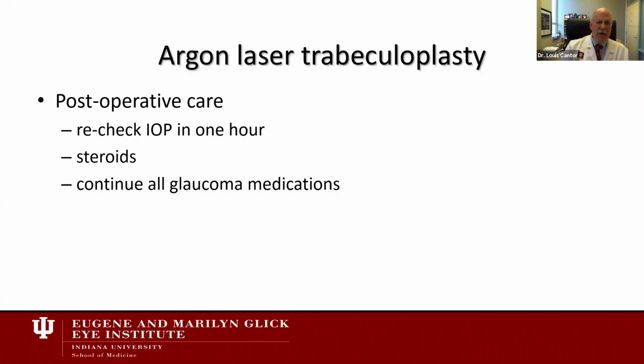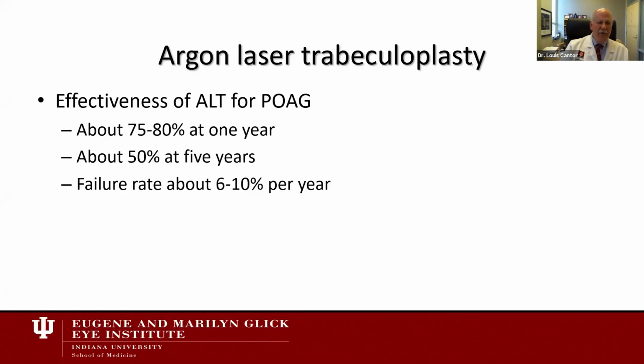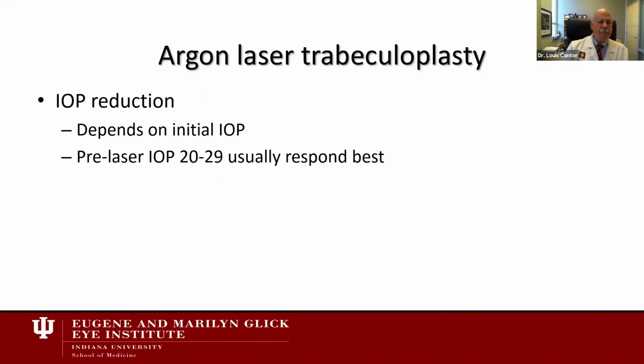We generally check these patients afterwards, treat them with steroids, and continue their glaucoma medications to see what the effect is. It generally takes about a month to know what the effect of laser trabeculoplasty has been. In patients with standard primary open angle glaucoma, the effectiveness is about 75 to 80% at a year, about 50% at best at 5 years. There is a failure rate of nearly 10% per year where the laser wears off.